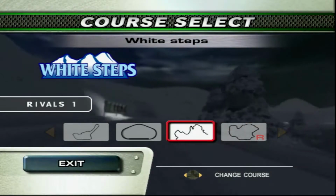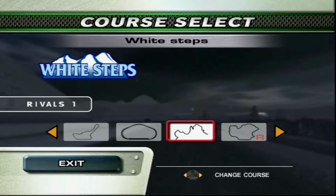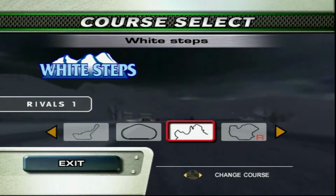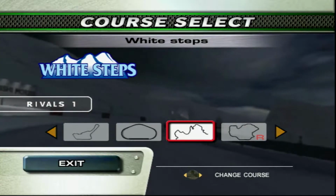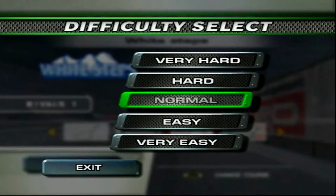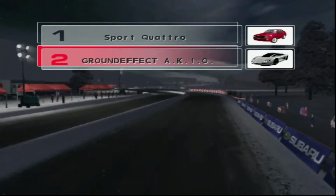That makes sense. But have you ever wondered what it would be like to take a theoretical concept hypercar, that's really what this is, and take it up a snowy mountain? I'm not going to do the whole thing, just a little bit. That's Snowy Mountain, that's the original Sega GT. Well, White Steps. My bad, he said a Snowy Mountain.